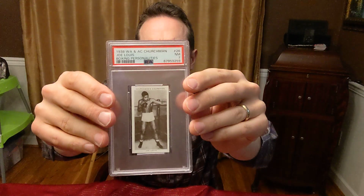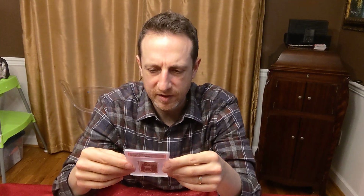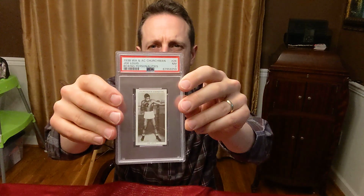Looking at this 7, it is really sharp. You'll see it is a little bit off center left to right, so that could by itself knock it down in grade. If this one was centered, I might have even gotten an 8 on this, which would have been really, really cool. But a 7 I will definitely take.